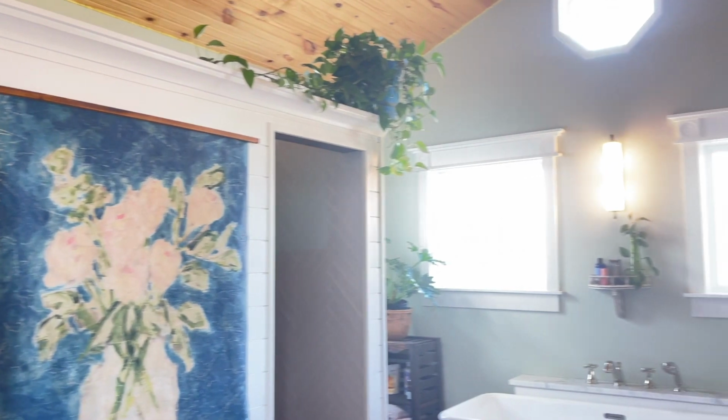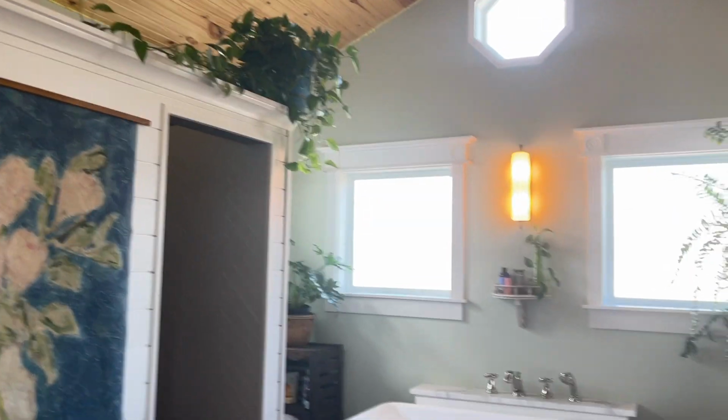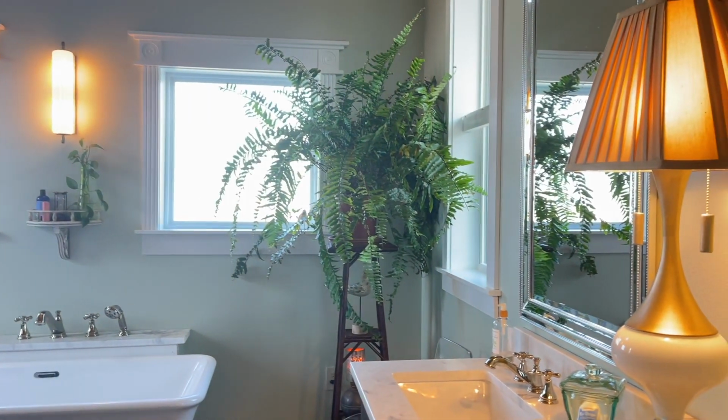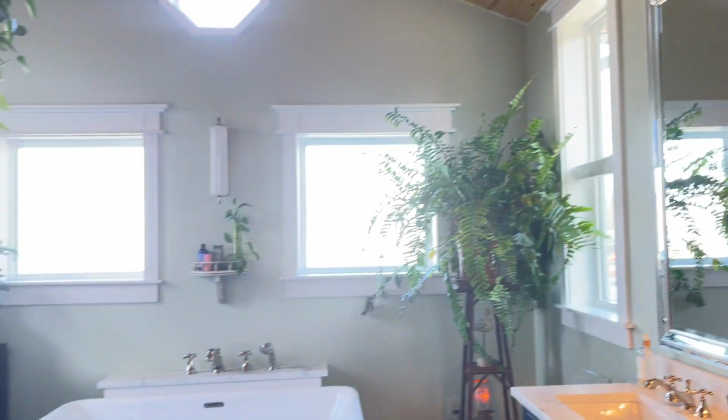And you saw that blue little bench she had thrifted. She had found that at a flea market, actually. And the windows in here I just love. They look like they could be original to the house, but this is a totally new structure.